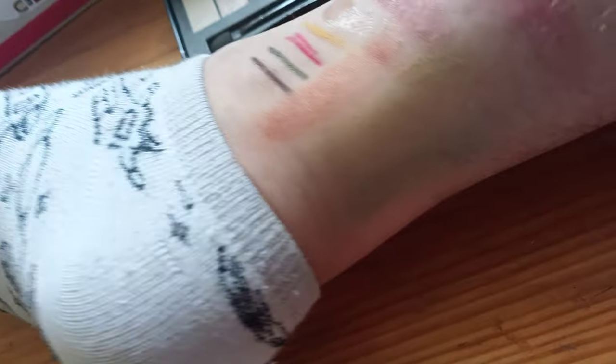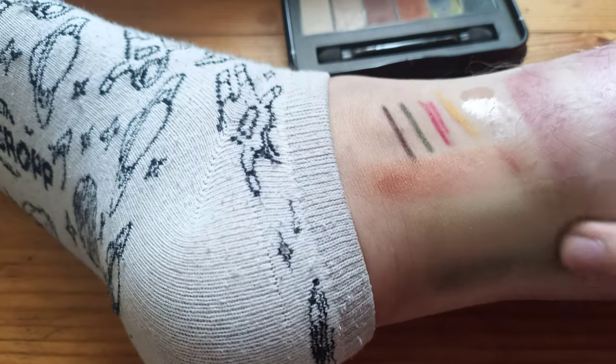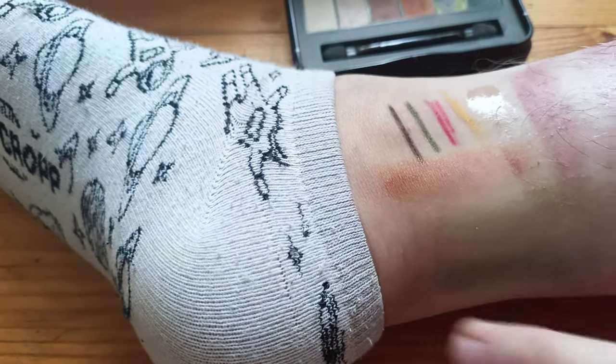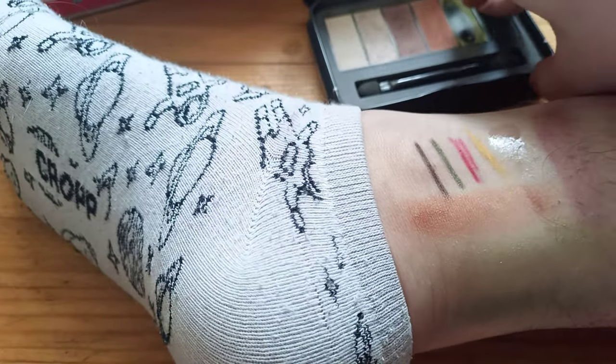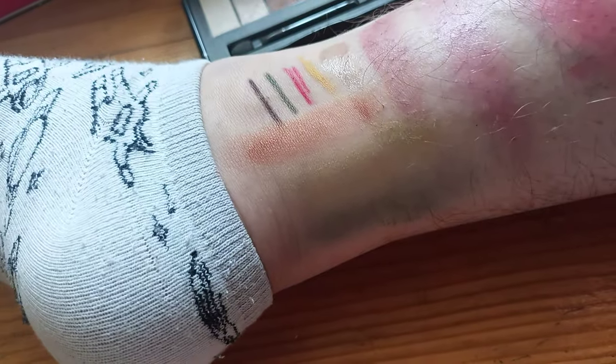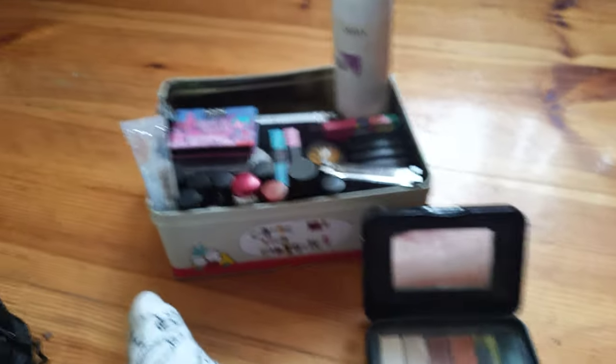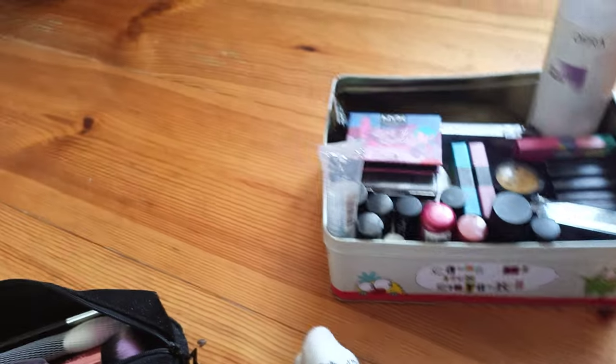So yeah, this is also a bit of a blue green for me. I definitely prefer a warmer green, which is also definitely the reason that I've used the light green more. And yeah, that's all my makeup.